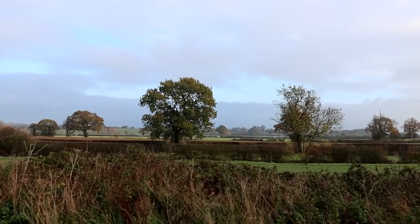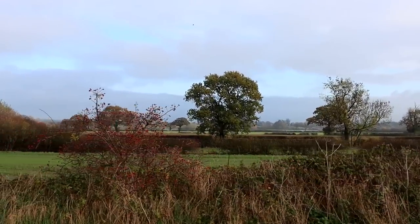As you can see, this is another truly stunning section of the Coventry Canal. Love it through here.